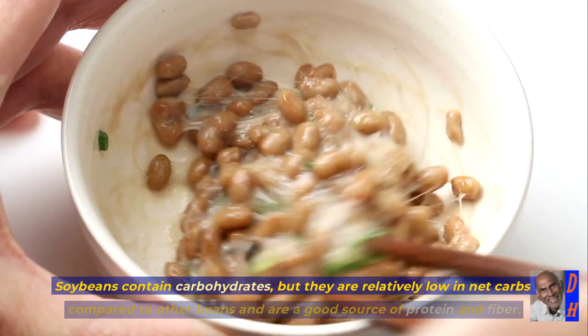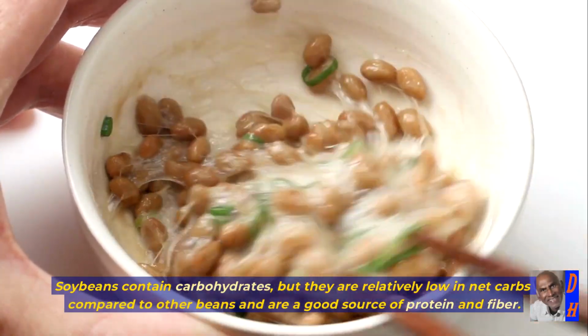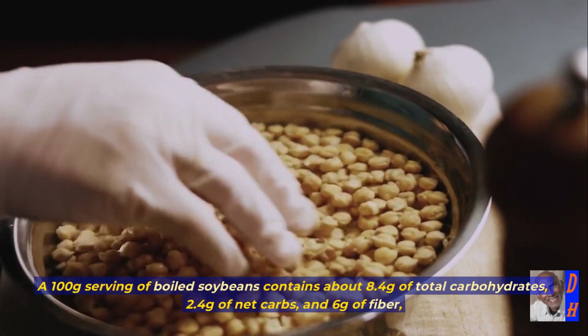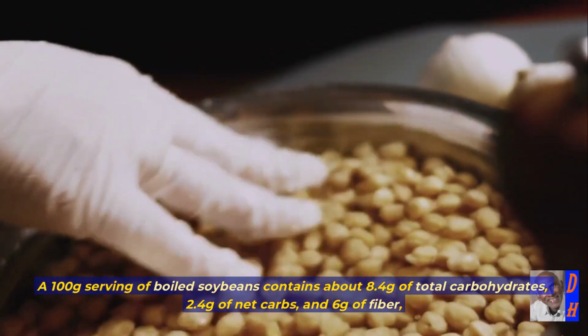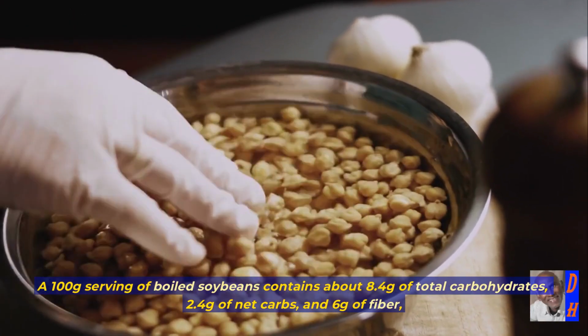Soybeans contain carbohydrates, but they are relatively low in net carbs compared to other beans, and are a good source of protein and fiber. A 100-gram serving of boiled soybeans contains about 8.4 grams of total carbohydrates, 2.4 grams of net carbs, and 6 grams of fiber.